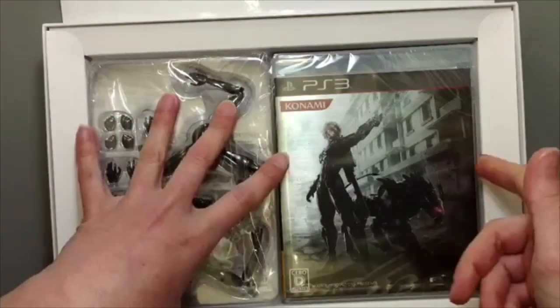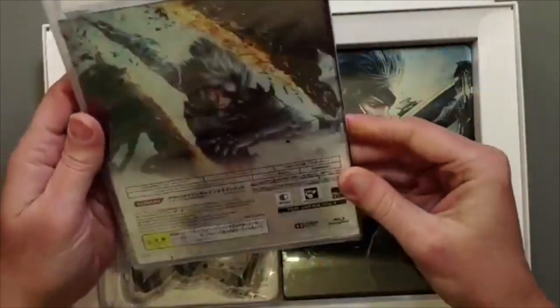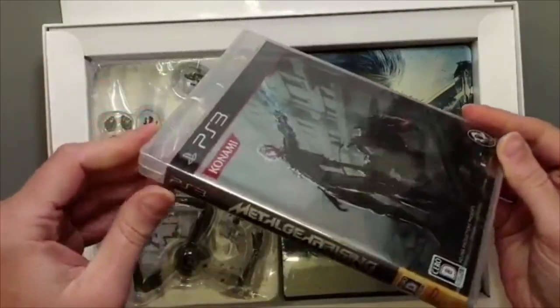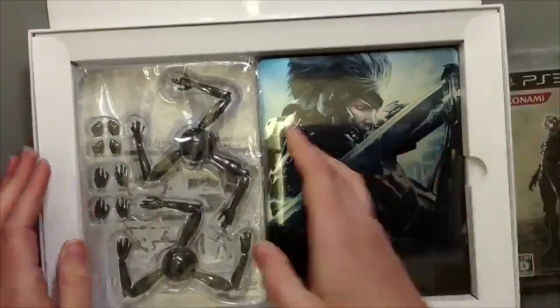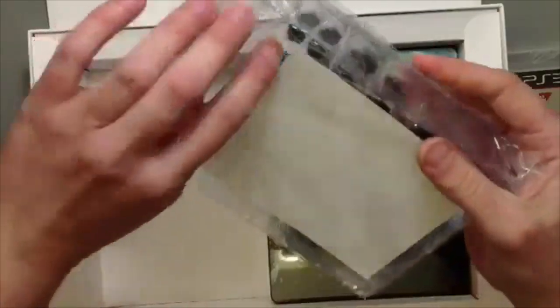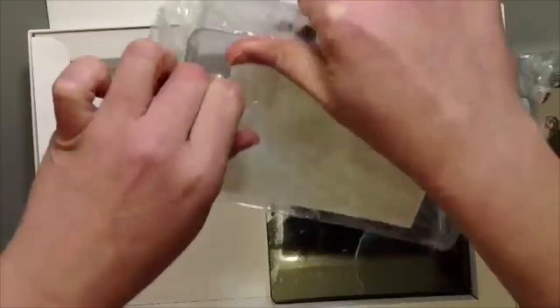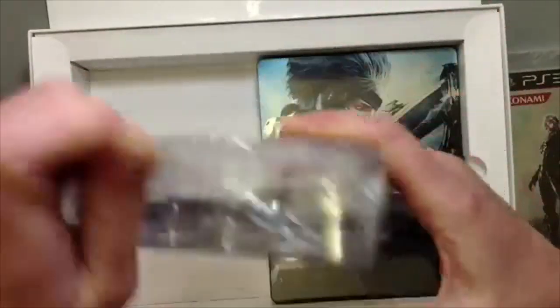Yay! There's the game. And this is just your typical Japan-only game, the new Metal Gear Rising. And then there's this funky little thing here. And I'm not exactly sure what all this stuff is. I can't remember what my husband told me. Let's take a look and open it up and see what this is. You guys probably know more than I do, right?